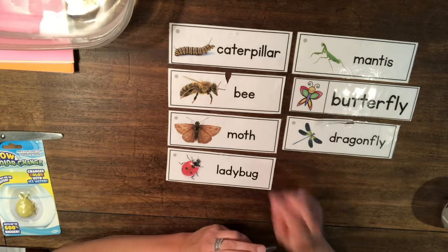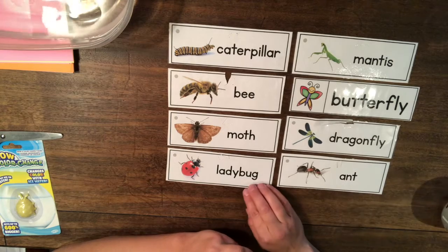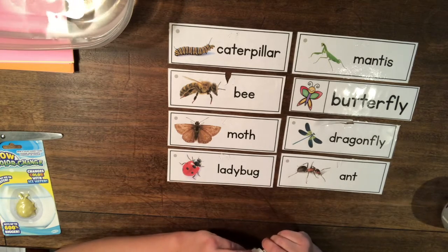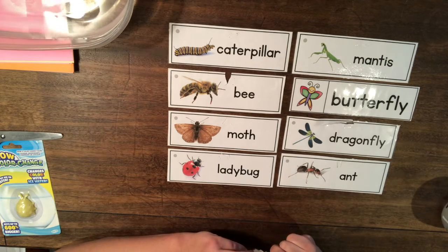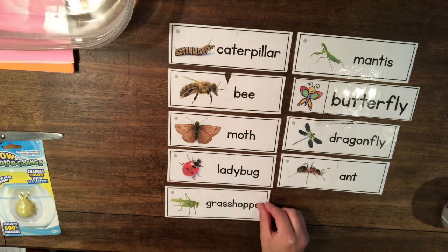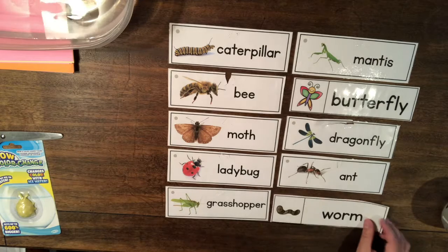Here's a ladybug, an ant. There's so many different kinds of ants. There's red ants and black ants and brown ants, and there's even ants called bullet ants. Maybe there's other ones that I don't know. A grasshopper. Whoa. Grasshoppers are pretty cool. You can hear them when you're walking in the coulees. And a worm.